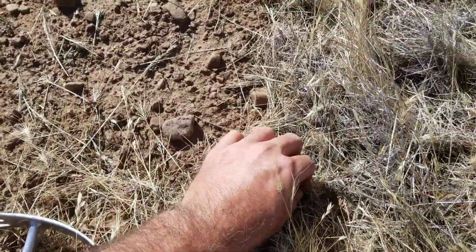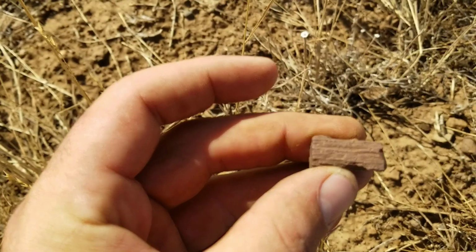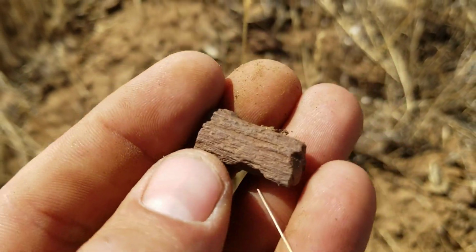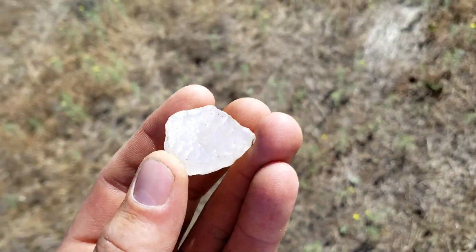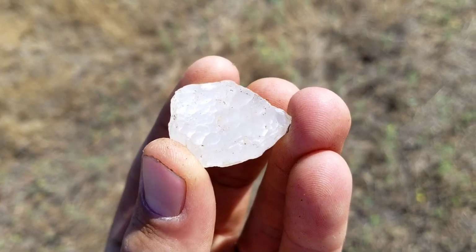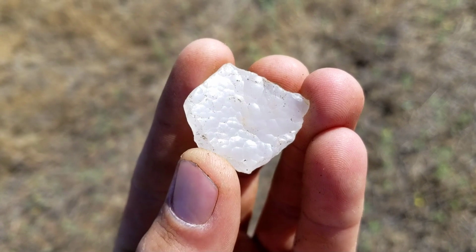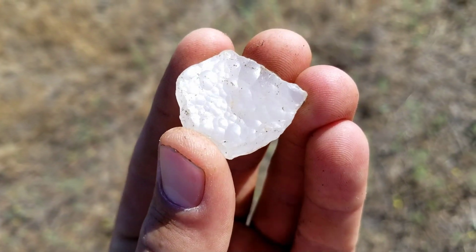Great tumble material. Please be a piece of petrified wood. I think we have petrified wood. That's small, but we'll have to check it out. Alright, so this one I just found. I don't know if we'll be able to pick it up, but yeah, they're little bubbles. The botryoidal. It's flat though, but it was starting.